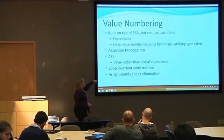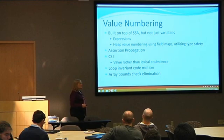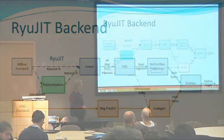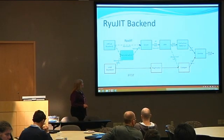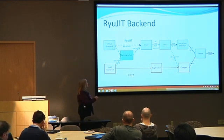And again, we've improved both the loop invariant code motion and array bounds check elimination by basing them on the SSA. So now I'm going to talk a little bit about the back end. Here we have two phases. One phase is called rationalization.